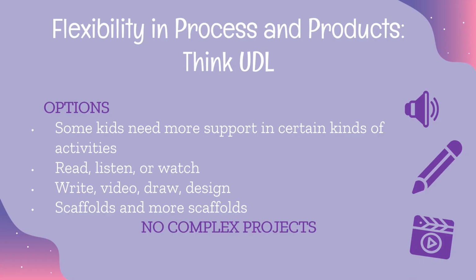So here's another thought. Just as in a regular classroom, some kids are going to struggle with certain kinds of activities. And this is going to be worse in a distance learning format. Distance learning requires a lot of autonomy, and some kids really struggle with independence as a learner. So the key is flexibility in process and products, as is outlined in the Universal Design for Learning Framework, or UDL.